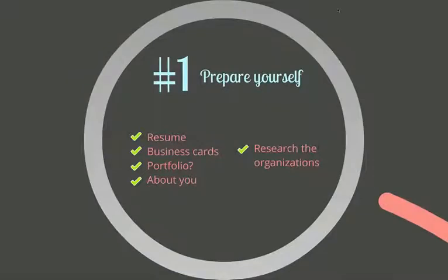Aside from having a resume prepared, business cards are always a nice bonus if you have them already. And if you have work samples, bring them with you, especially if you're looking for photography, graphic design, film, or writing work. Having a few portfolio samples to show can make a big impact. These can either be in print or on a laptop or an iPad.